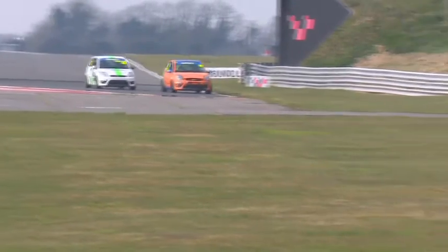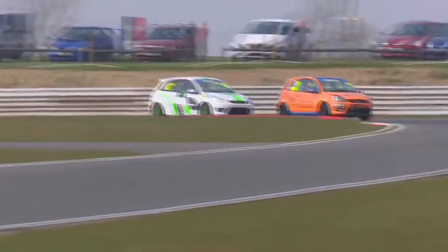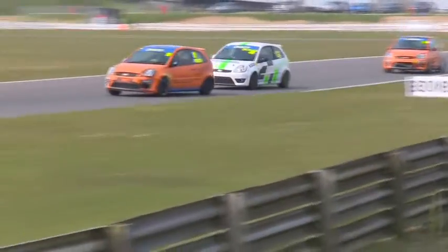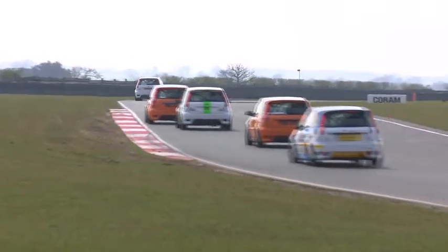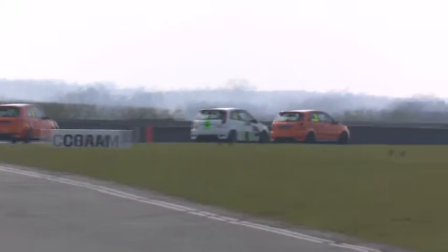Goodness me, this is getting very fraught here, isn't it? Between second and third, a little tap on the back from Jamie Going. There was a wee bit of getting locked up, I think, going into Brundle by Sam Priest in second, but very physical between the two. Not overly so, to the extent that the clerk of the course is going to have words with these two. But if you get into close quarter racing, inevitably there's going to be a bit of contact.